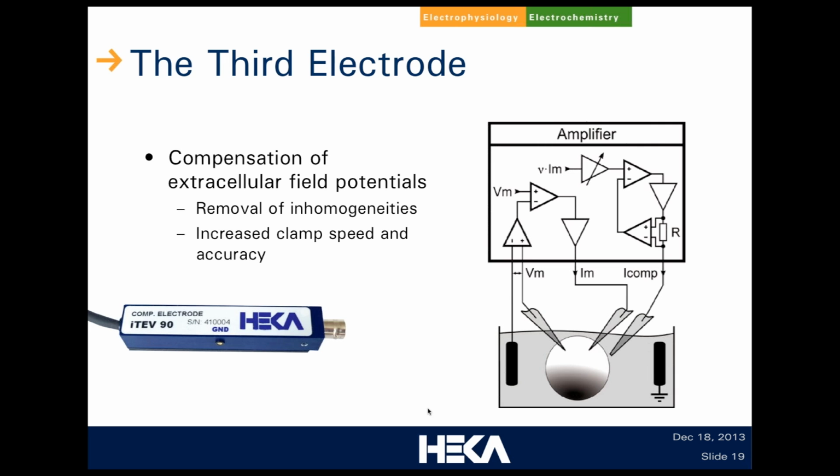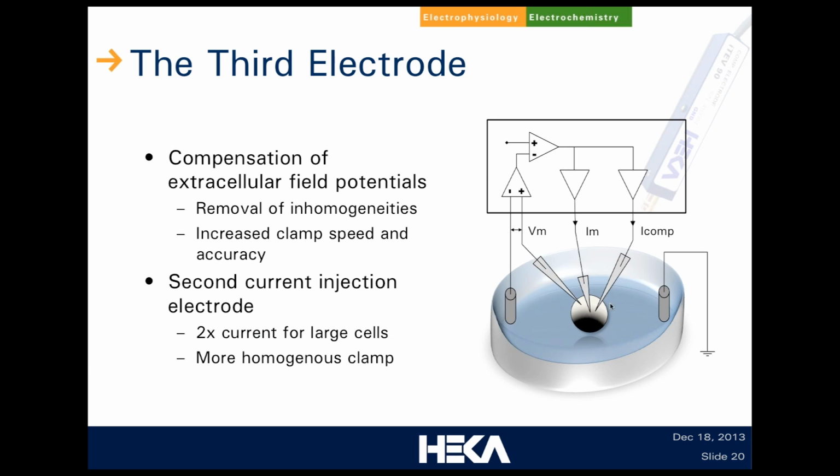The third electrode, what does that do for us? Compensation of extracellular field potentials to remove inhomogeneities in the voltage clamp across the membrane. With the largest cells, you may have inhomogeneities. If you bring the third electrode in close vicinity of the cell, that may make the clamp more homogeneous. And also you can use the third electrode as a second current injection electrode. Both these electrodes are impaled into the cell, and that means you can pass 2 times more current for very large cells. And again, that leads to a more homogeneous voltage clamp.